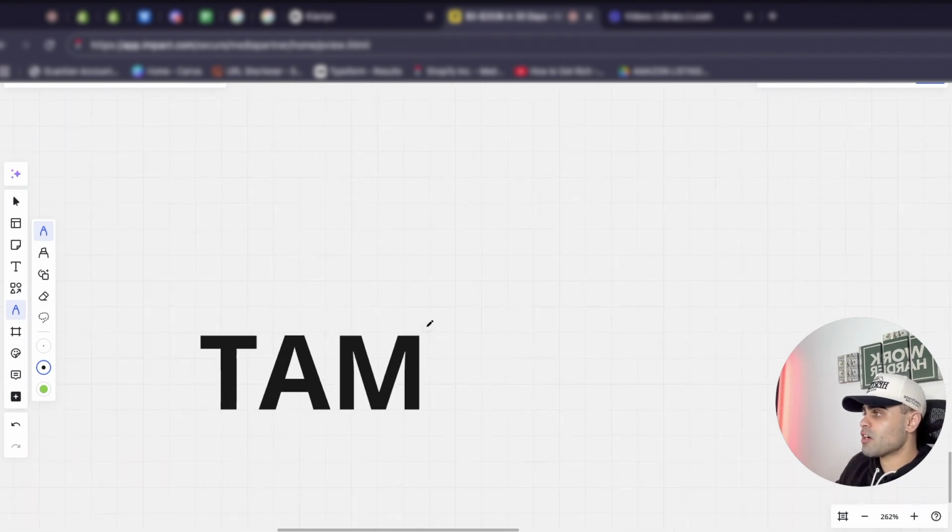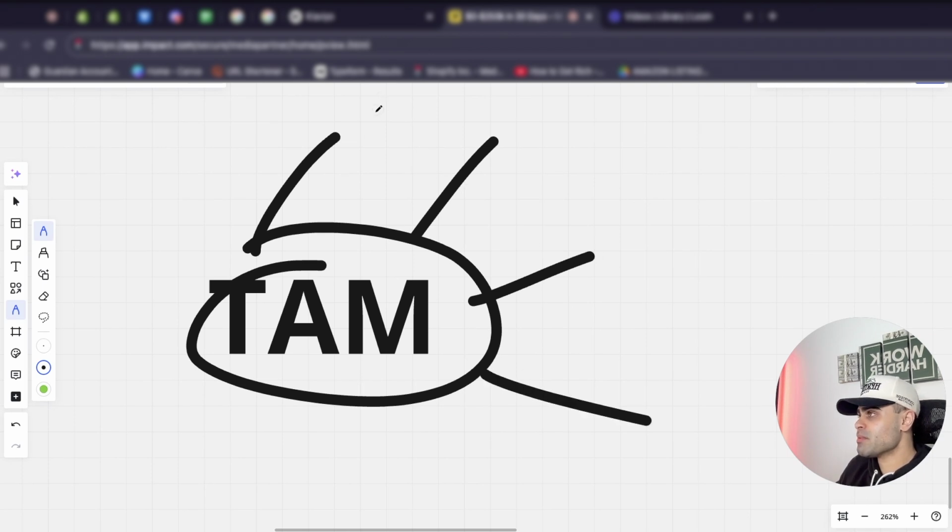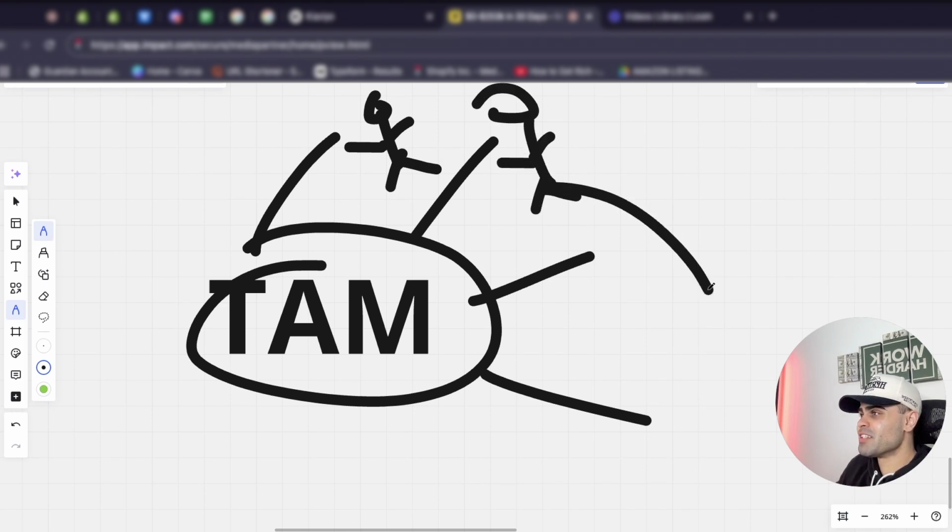Now, the next thing I want to talk about is TAM. Okay. TAM basically means, let's draw little stick figures right here. But you get the point. TAM basically means the total addressable market. You want to be able to sell a product that is mass targetable and approachable, meaning it doesn't have a lot of limiting factors such as age, gender, orientation, interest, so on and so forth, right?